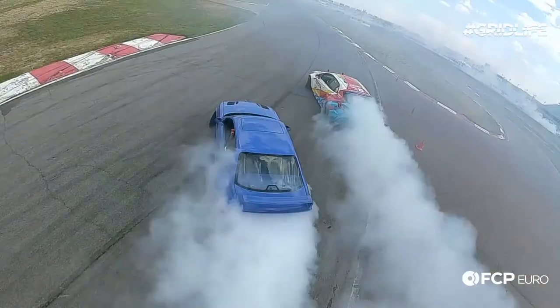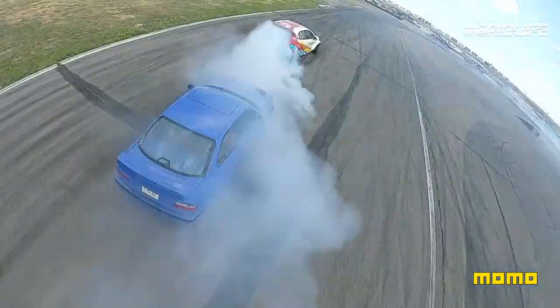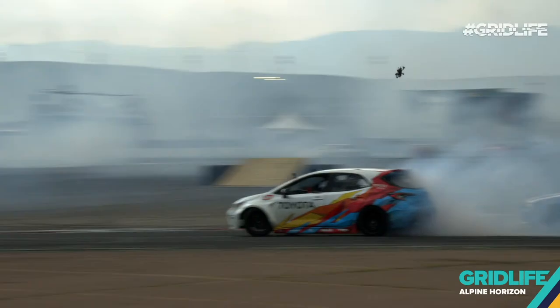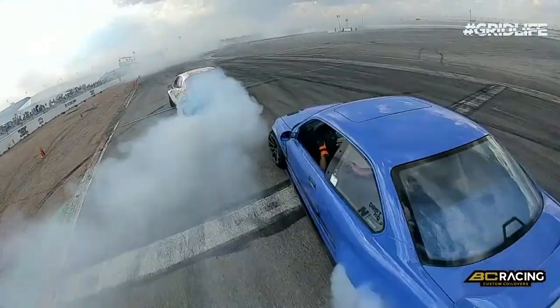Let's go! Eye in the sky, Ryan Turk. Adam LZ in his E36. Look at him, they're chasing him down, and there's Larry Chen in the chase, Canon Toyota Supra. Nice shot. Look at this aerial shot.